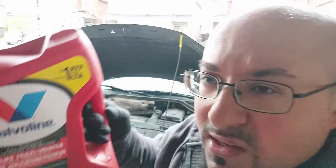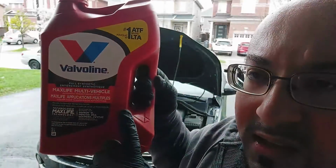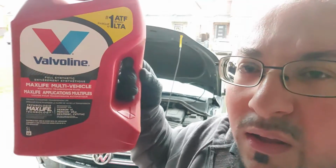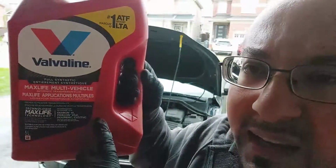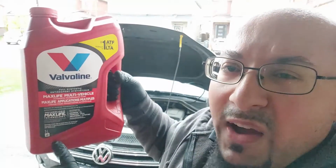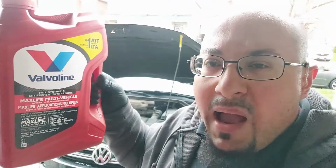So at the time of this video, the Volkswagen dealership wanted $52 a liter for the T4 fluid. So I said, forget about it. So today I'm going to be using the Valvoline Max Life stuff. I've been using this for roughly 16 years now, and I haven't had a problem using this fluid. This fluid is going to work in a majority of vehicles. The Valvoline stuff, for a total of 5 liters, cost me about $50 plus taxes, Canadian. I'm talking in Canadian dollars because I live here in Canada. So I'm going to be using the Valvoline Max Life stuff on this one.